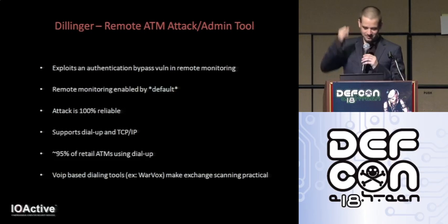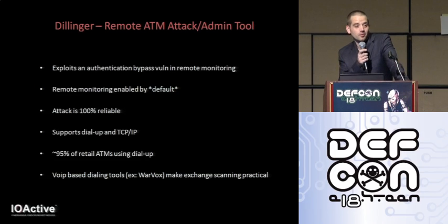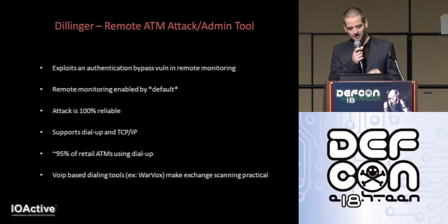And interestingly, although most operators don't actually use this capability, remote monitoring is enabled by default on all of this manufacturer's ATMs, so cha-ching. Now, typically to log into the machine remotely will require both knowledge of the serial number and of the password. Now, due to a pretty awesome vulnerability, I'm able to bypass all authentication on the device, and the remote attack is 100% reliable.